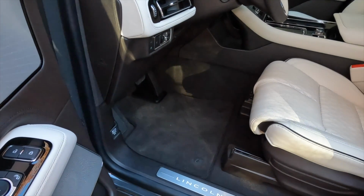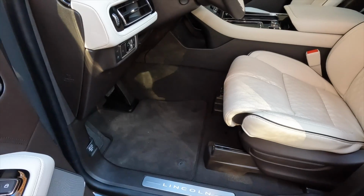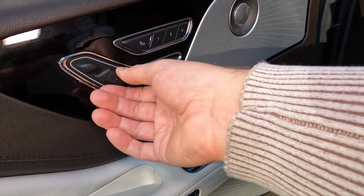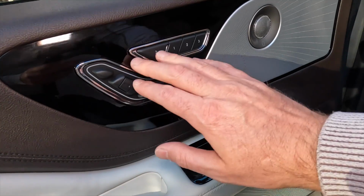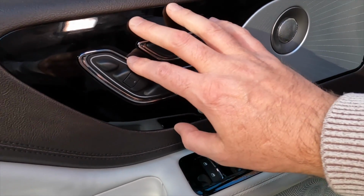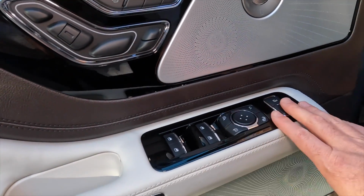Look at this. How fun is that? If one leg wants to be lower than the other. Obviously, seat bottom, seat back, lumbar, all kinds of adjustment. 3-position seat memory. The seat massaging itself is done in the center console touchscreen, and I'll show you that in a minute. Otherwise, you do largely have the usual controls down here.